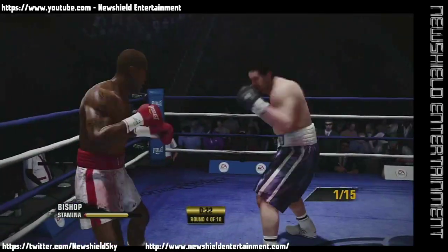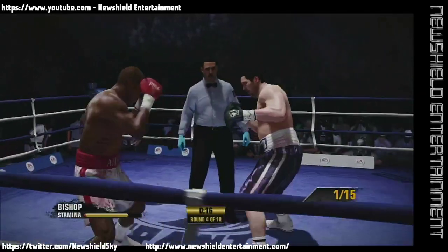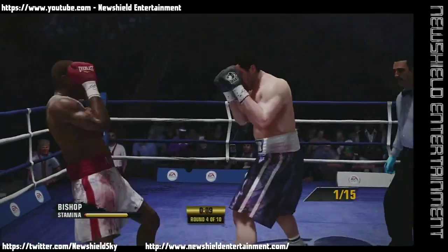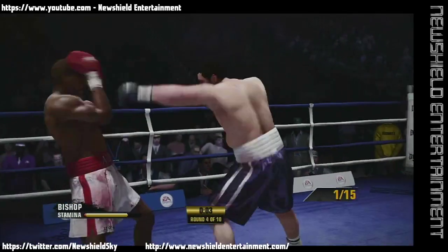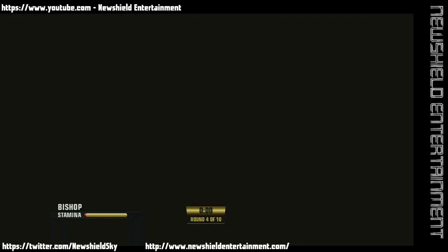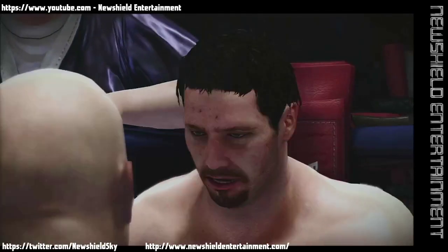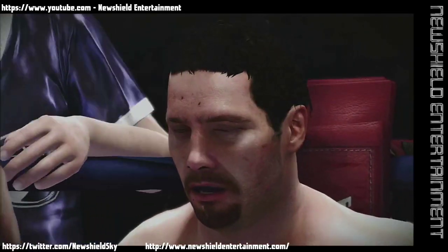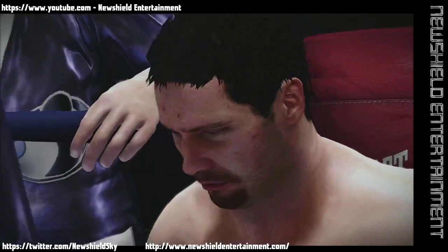Bishop able to land solidly against Cooper. Seconds to go in this round. Well, if Bishop can string together a few rounds like that, this is going to be a very easy fight for him. Well, it looks like a confident fighter. All that amateur background is really showing. Right? You need to be patient and relaxed.